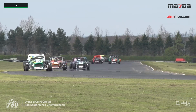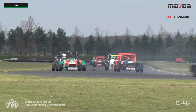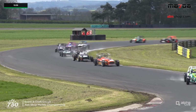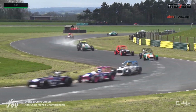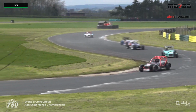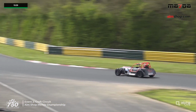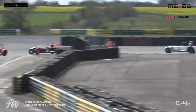Powney did really well to hang on to second there, because he had cars coming from either side, didn't he, down into Tower, but he stayed in P2. Then it's West and Sibbons, and then the best of the Court brothers. There's Daniel, he's up there in 5th place. He had a spin yesterday.